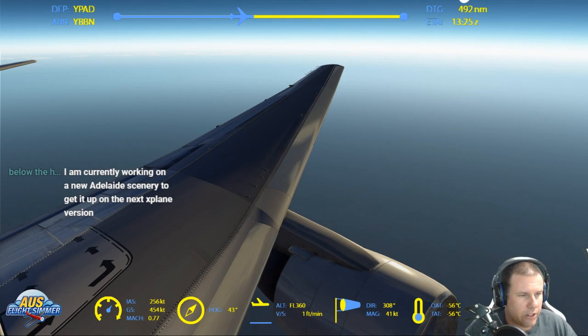I'm currently working on New Adelaide Serenity to get it up on the next X-Plane version. Really? How cool. How cool. Have you already got scenery out at the moment that you've done, or is this a new project? Below the hard deck. Very cool.